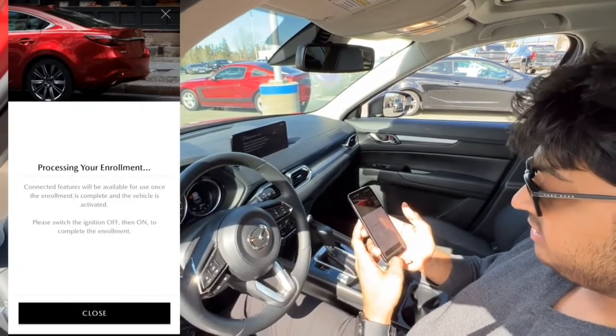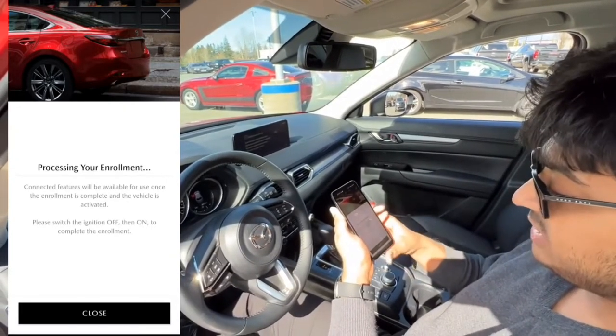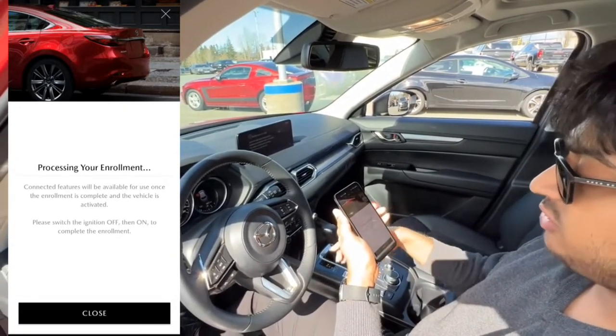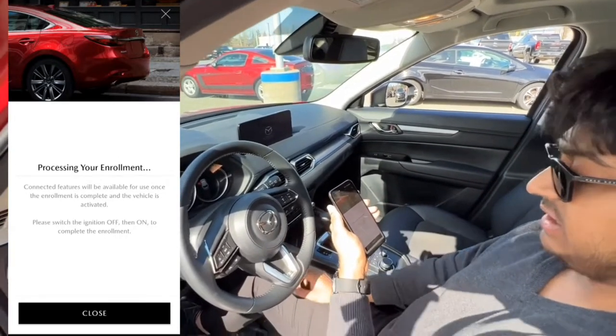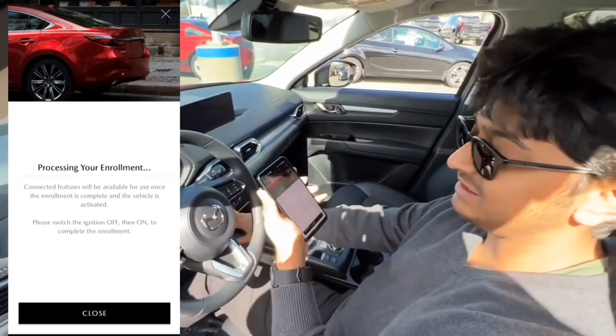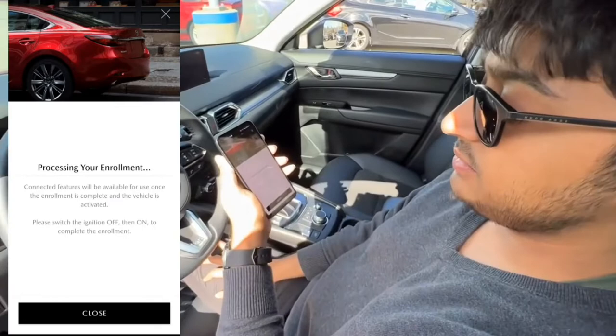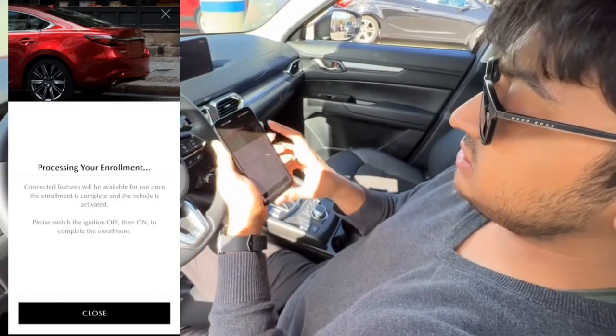Processing your enrollment. It says, please switch the ignition off, then on to complete the enrollment. So you gotta turn the engine on and off once more. Basically we're just restarting the entire car and resetting the system out here. Click on close.